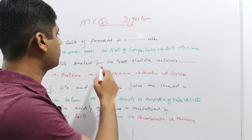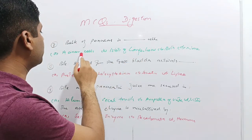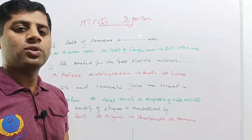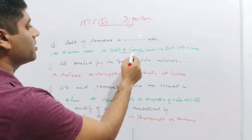Next question is, bulk of pancreas is dash cells. Given options are acinar cells, islets of Langerhans, both, or none. We know that the pancreas is a dual gland. It behaves as an exocrine as well as an endocrine gland. For endocrine purposes, the islets of Langerhans are responsible.